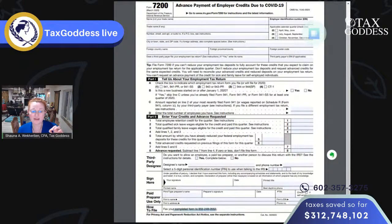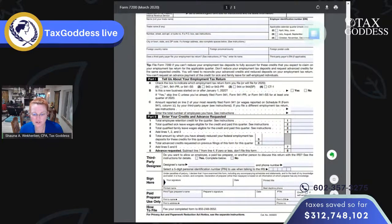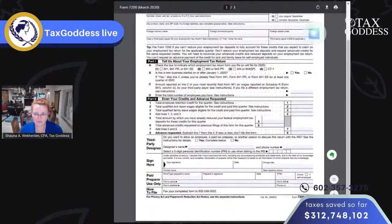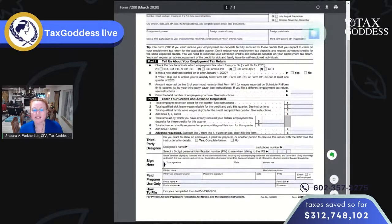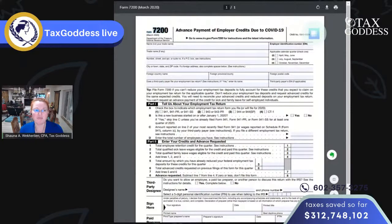The great bit about this is way down here at the bottom, you can fax your completed form. If you're going to fax it, make sure you get a fax confirmation receipt that it was actually received on the other end. The whole purpose of this form is the government is trying to get cash back in the hands of the businesses. But as a CPA, you can see down here in the bottom right-hand corner, it says 3 of 2020. Let me see if I can scroll that up for you. I think my overlay is right over it. But in the bottom right-hand corner, it does say that this was last revised in March of 2020.